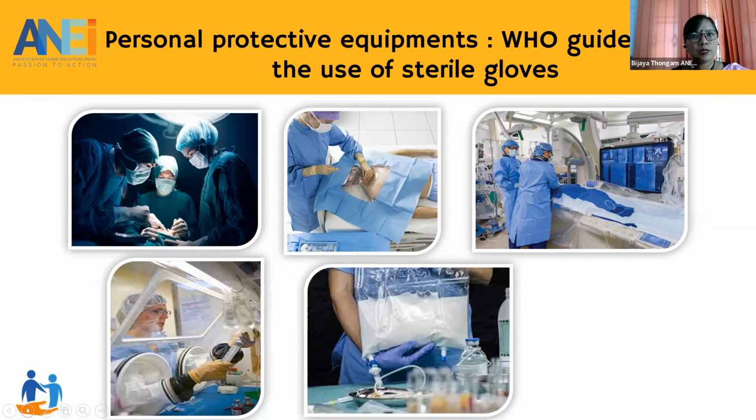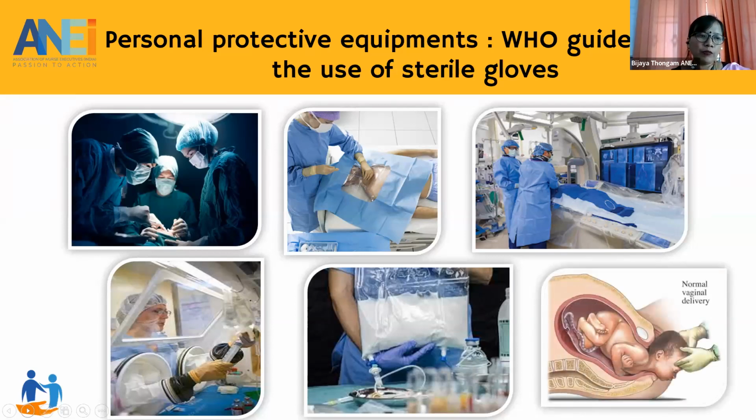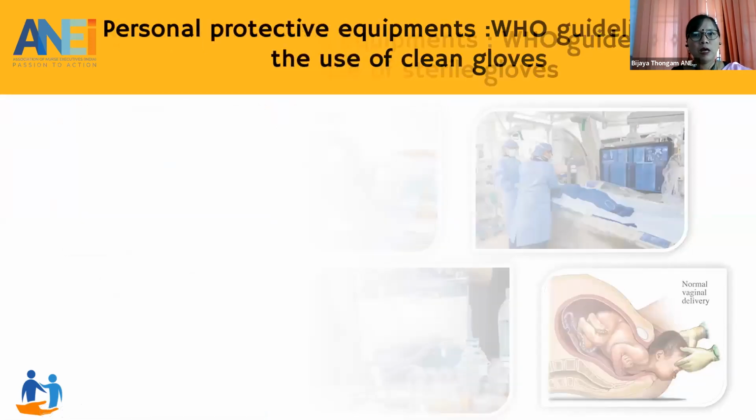So let's see the use of sterile gloves. What are the guidelines given by the WHO? Sterile gloves are indicated when you do any surgical procedure, or during vaginal delivery, or during an invasive radiological procedure, vascular access procedures, for example the central line, or during the preparation of total parenteral nutrition and chemotherapy drugs or agents.